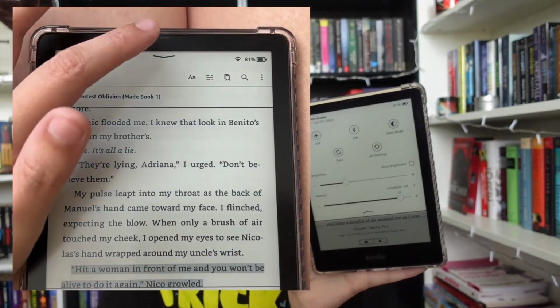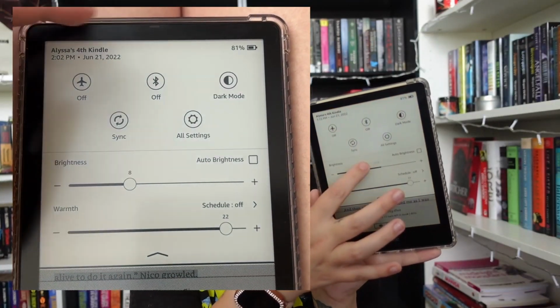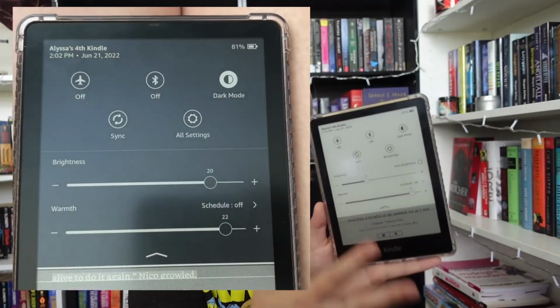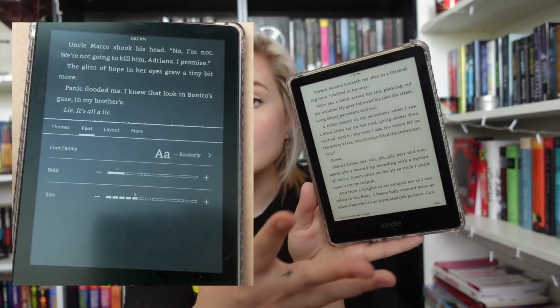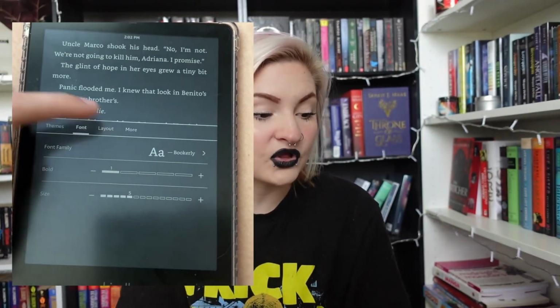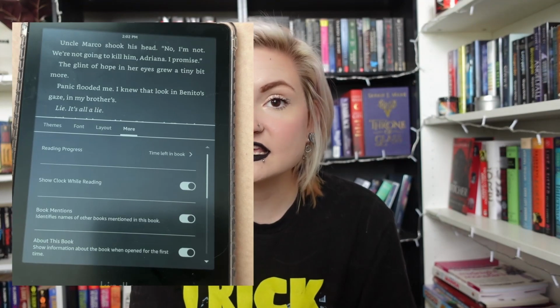It has dark mode on it. You can also change the brightness on it. You can make it warm, cool lighting. I keep it really warm because it helps my headaches, and it's really easy to read. You can make the text as big or as small as you want. You can change the font. It's really good for people especially who have dyslexia, because they have a dyslexic font on the Kindle, and you can also make the font as big as you can if you have a hard time seeing.